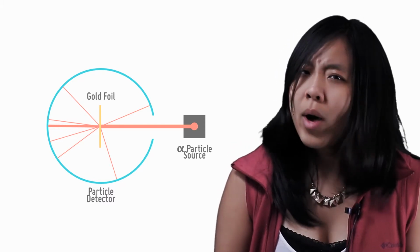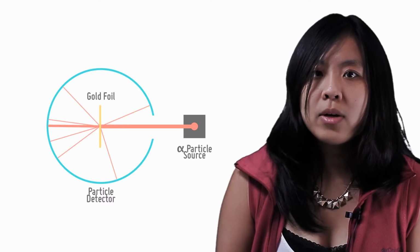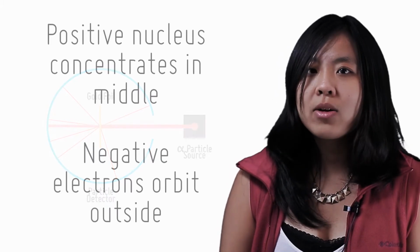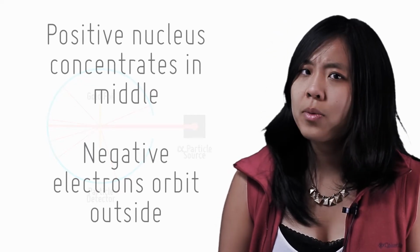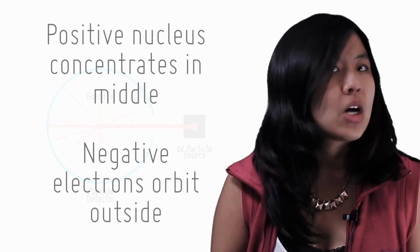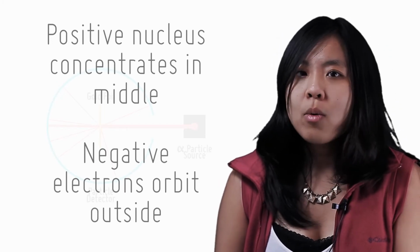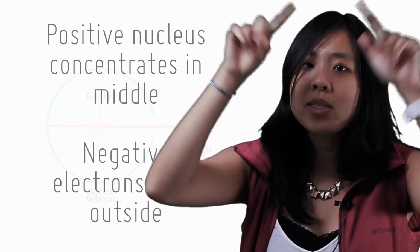You might ask, why didn't the negative electrons affect the travel path of the alpha particle? Because they are so small and move so fast around the nucleus that their effects on the alpha particle are basically negligible. Thus, Rutherford was able to show that the atom is not a positive blob as previously thought, but mostly empty space, with the positive nucleus concentrated in the middle of the atom and the negative electrons outside it.